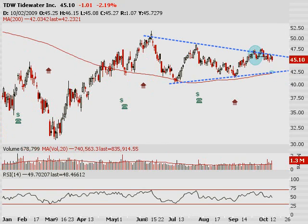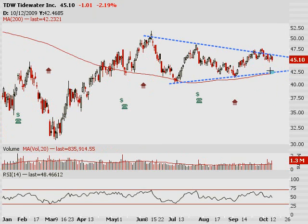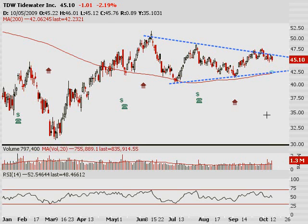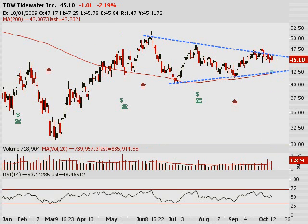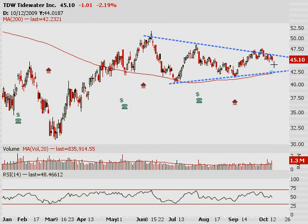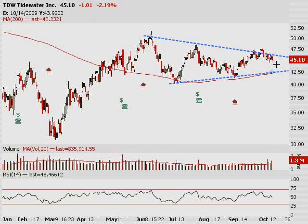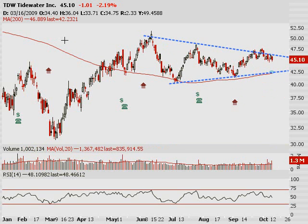Tidewater, TDW. This is one transport. This has been ugly, been kind of weak. You can zoom in on this, and it's kind of a head and shoulders pattern, if you will, but volume, pretty high levels of volume up here while prices are starting to roll over. So I like this as not only a sell the rip candidate, but also within the confines of this triangle here, an eventual breakdown beneath 42, which ought to send this thing cascading quite a bit lower.